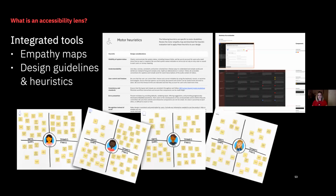We also created a set of heuristics for each of the accessibility lenses that align with Nielsen's 10 usability heuristics. So with that, we were able to provide a tool for heuristic evaluation. And we built them into Mural as well as into Sketch, and we're working on one for Figma. And the idea here was to help the designers perform tests on the prototypes. So they could use the heuristics as they designed, and those can be put right onto the canvas as they're working in the tool, but then they were able to also test by comparing the heuristics to their design.